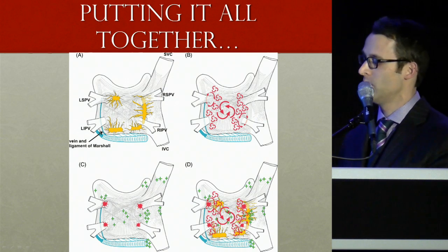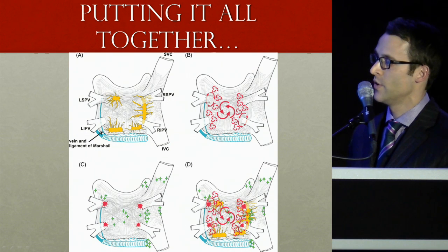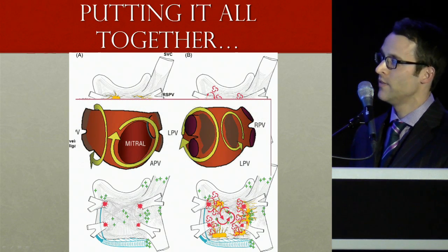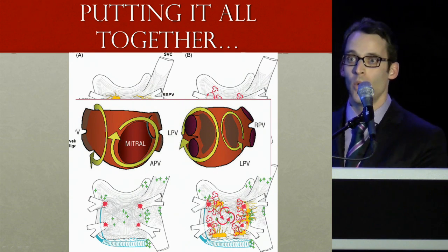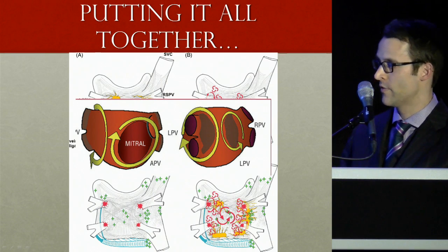We've all seen this slide, right? We know the complexity of the ganglia. We know rotors, drivers. We know there are pulmonic, extrapulmonic triggers. Putting it all together, it's a very chaotic scene. But we also believe in this, that we also have to treat other atrial arrhythmias. These patients have other arrhythmias, whether they're clinically relevant on presentation or we know from the literature they're prone to these other arrhythmias when you follow them further out.